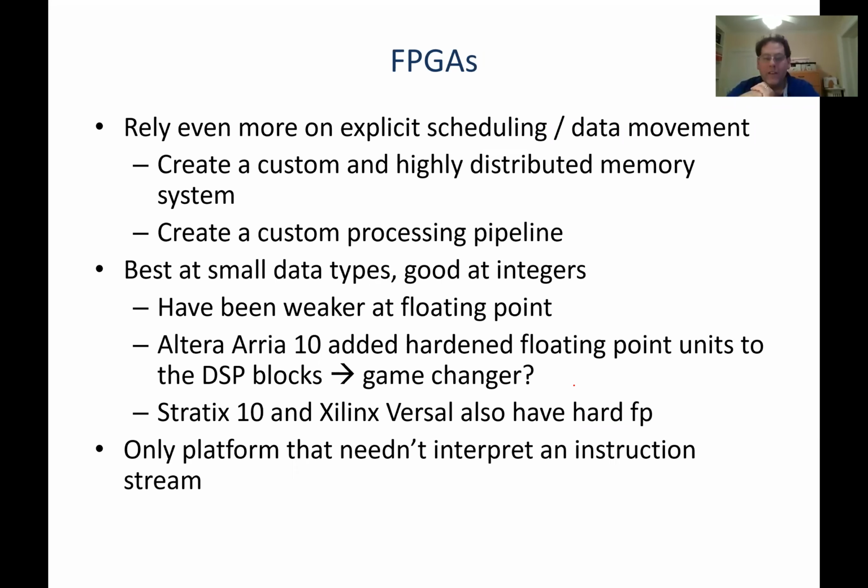So why are they better at small data types? Let's throw out a question there to make sure everybody's, well, maybe not everybody, but at least someone is awake. We'll see if anybody comes in. So saying FPGAs are best at small data types, pretty good at integers. Why? I guess you gave me part of the answer. They're weaker at floating point. But why would they be weaker at floating point, better at small data types?